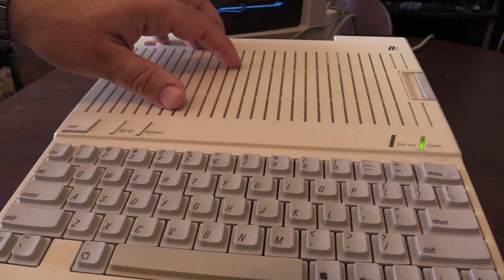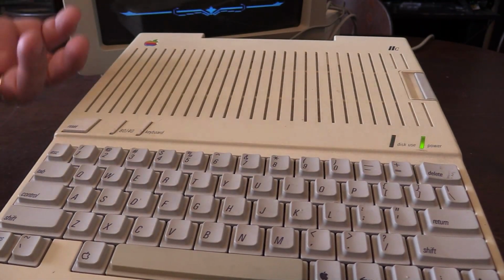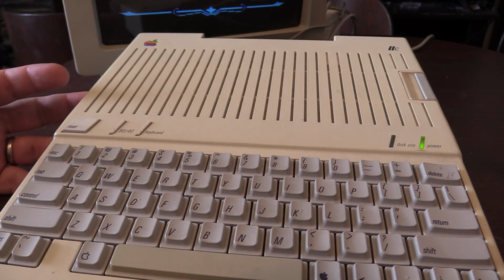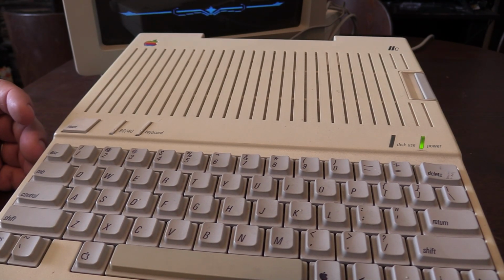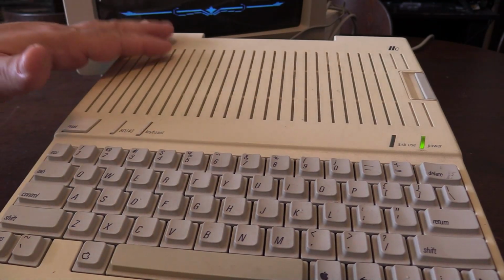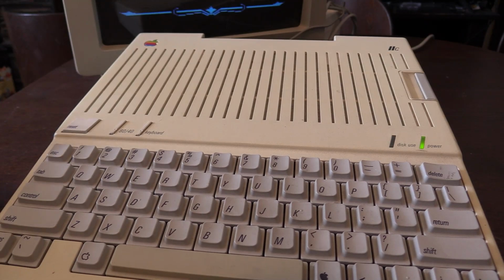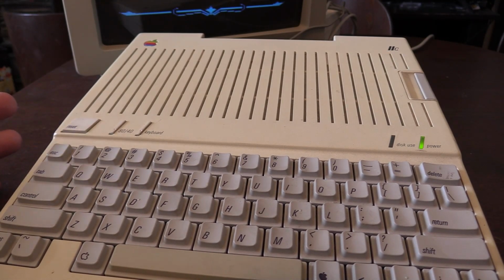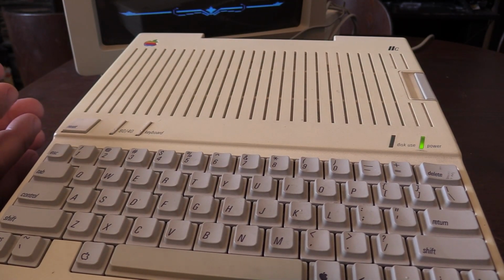These lines here were intentional, right? So obviously it was a vent to keep it cool, for air to flow in and out. This is what they would consider, I'm not quite sure what they call it, but they call it a Snow White design language. And basically what it was, they did these lines and stripes here, and this was a design that Apple would use for years, really to the early 90s. And essentially it's an optical illusion. It's supposed to make it look smaller for some reason. The lines are supposed to make it look smaller.